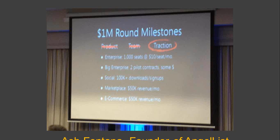But what he's talking about is when you're doing your 1 million seed round, product should be taken care of, team should be taken care of. It's around traction. So if you're an enterprise product, that traction might look like 1,000 seats sold at $10 a seat per month, or what he says, big enterprise, so that's more like your bespoke projects instead of your SaaS business. You might need 2 pilot contracts with some dollars of revenue. If you're doing a social business, maybe you need about 100,000 downloads or signups. Marketplace and e-commerce, like 50K revenue per month. That's not little. That's quite a lot.